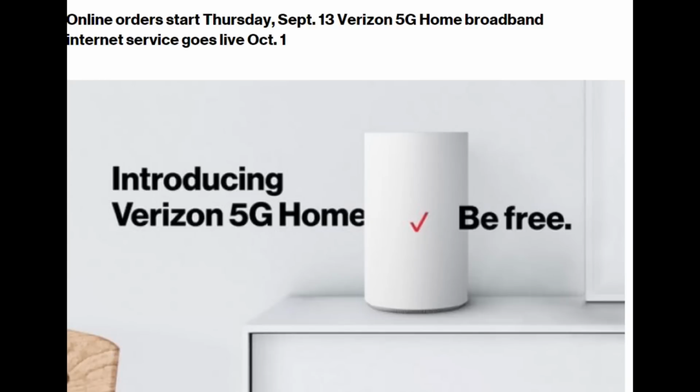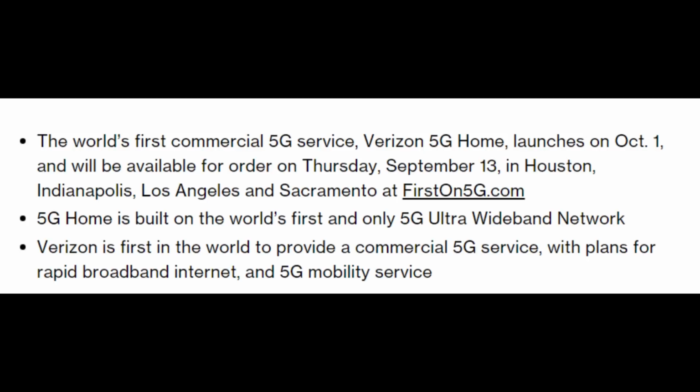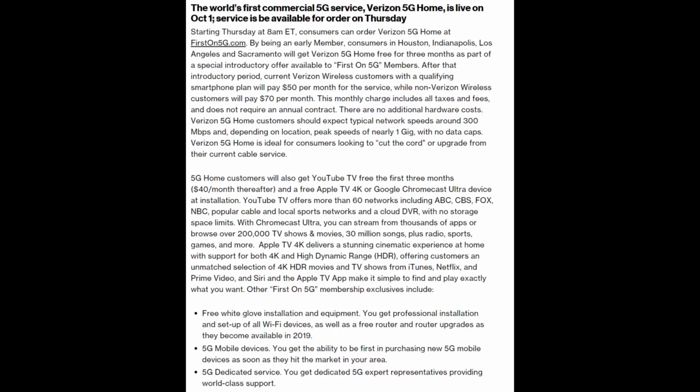Now, Verizon 5G Home, like I said, arrives October 1st. It'll be available for order in the following cities on September 13th in certain neighborhoods, that is Houston, Indianapolis, Los Angeles, and Sacramento. On October 1st, it's not like you're going to be able to order it everywhere still. It's only going to be those cities at that point probably still. It's going to cost $50 per month if you have a qualifying smartphone plan with Verizon, or $70 per month if you're not a Verizon wireless customer. The price does include taxes and fees.